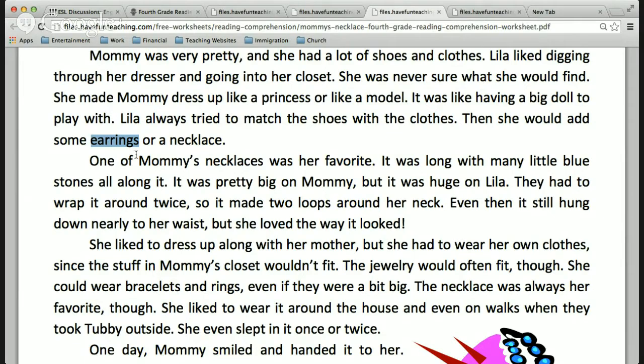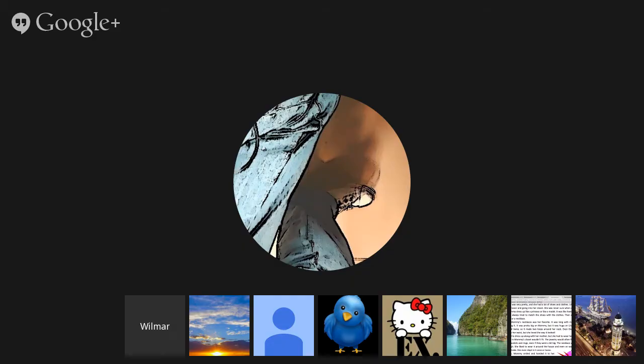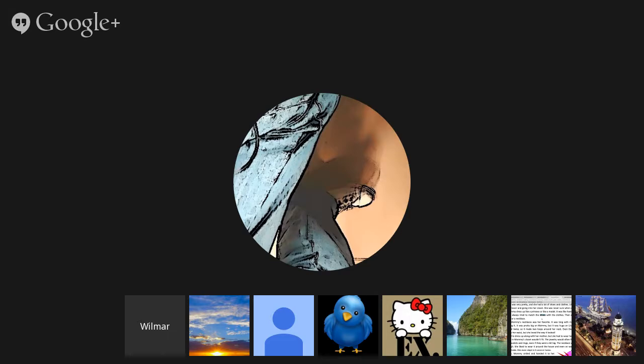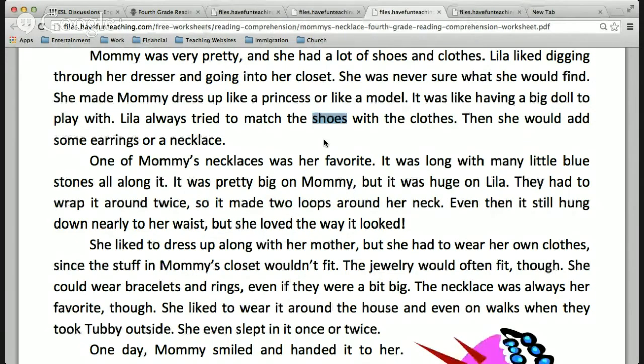Okay, so even though there's a double R, we don't roll it. It's only one R sound. Earrings. Very good, very good. Okay, next up, let's see here. Shoes, right here. Try that. Shoes. Okay, very good.